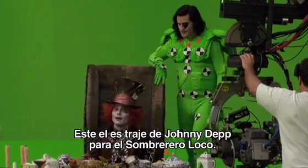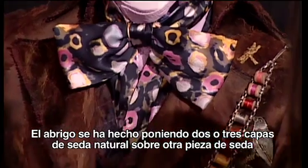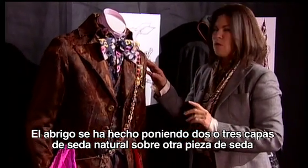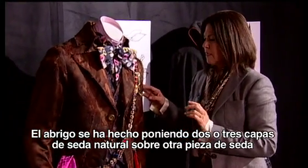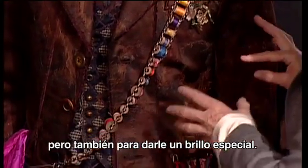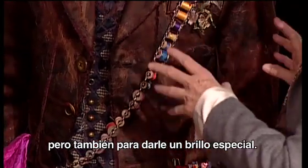This is Johnny Depp's Mad Hatter costume. His coat was made by layering over 2 or 3 layers of really sheer silk over one other piece of silk, and then burning off the fabric in different areas to give it its age, but also to give it a sort of mood ring quality for lighting.